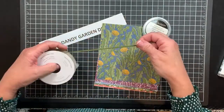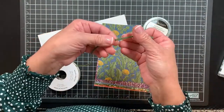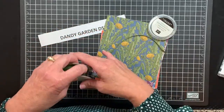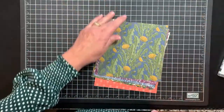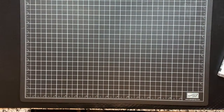And if that wasn't enough, they've thrown in this beautiful mossy meadow ribbon. This is a braided trim that goes beautifully with this suite of products. I don't know about you, but seeing this up close and personal always gets me a lot more excited because then I can really get an idea of what it looks like. All right, I'm going to push that off to the side.